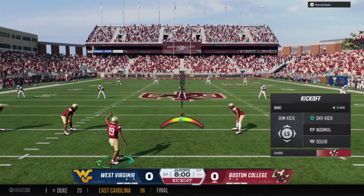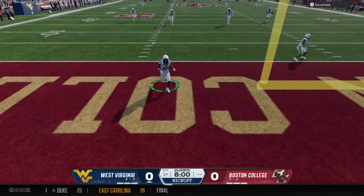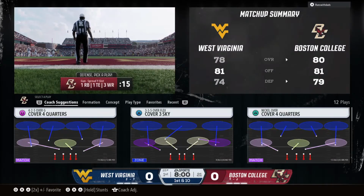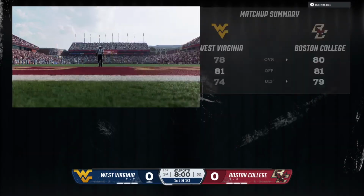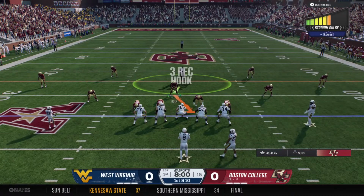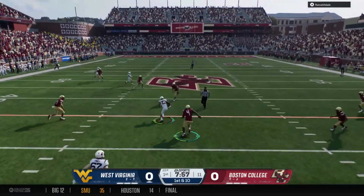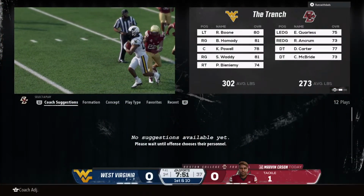Boston College about to kick it off and get this game started. This will not be returnable as it sails out of the back of the end zone. Wilson will throw. Got the back over the middle. Stopped him at the 41, but that's a big pickup of 15.